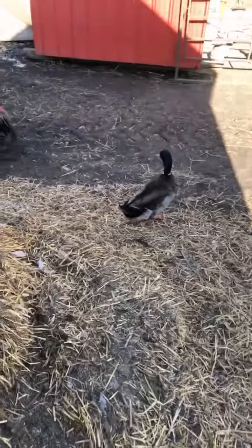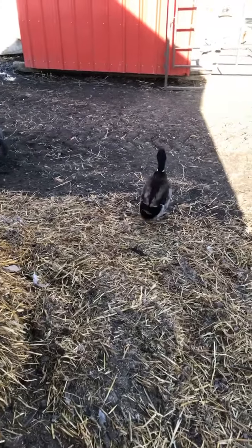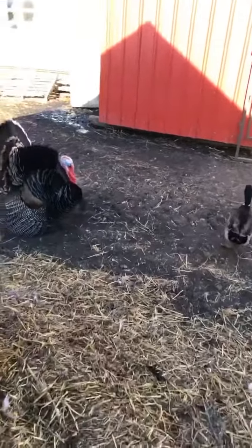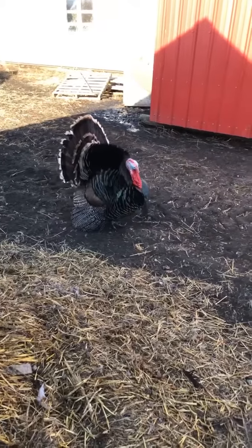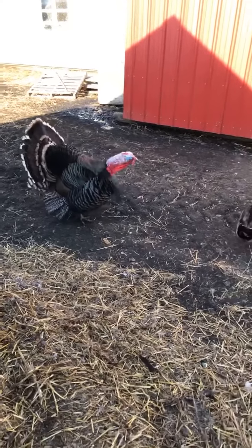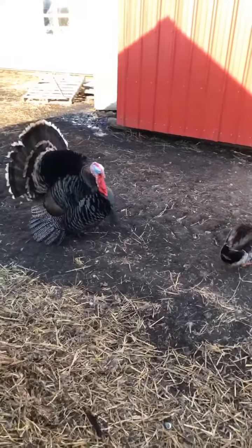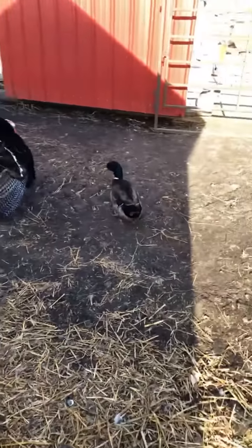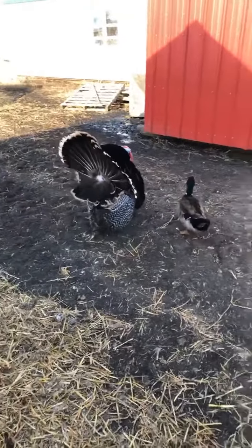So we've got one of our other male ducks, one of the drakes. We've got our turkey. So we've got a lot of animals moving around the yard, and I mentioned earlier that the ducks, geese, chickens all have free range. They're able to go wherever they'd like.